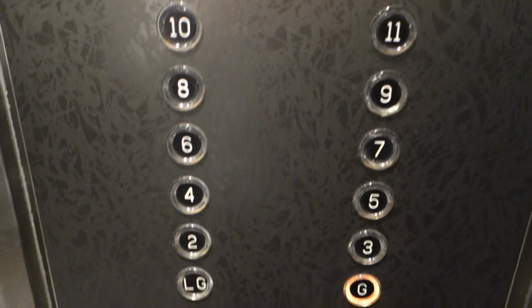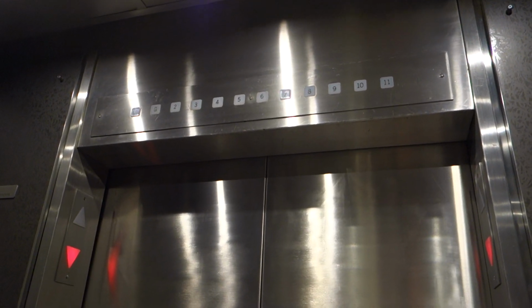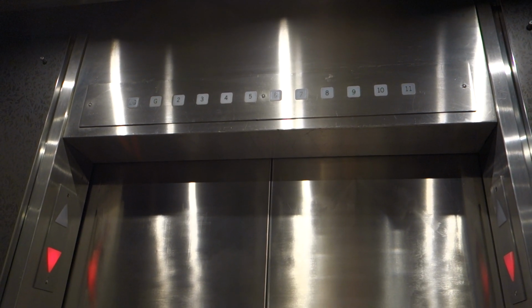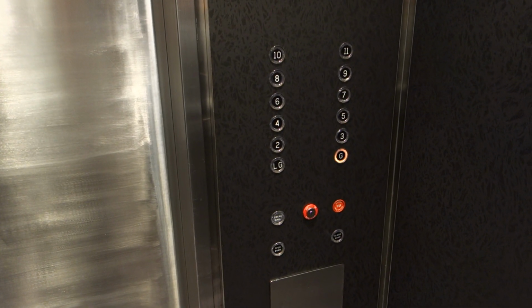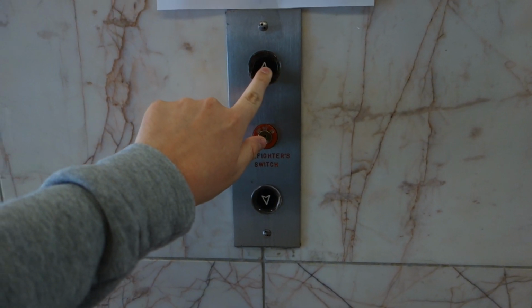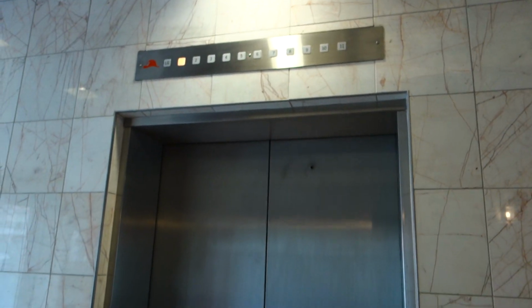Again, I love these buttons. They're in excellent shape here. Otis. Anyway, we'll get off here. There's your call station. And there it goes. That's gonna be it.